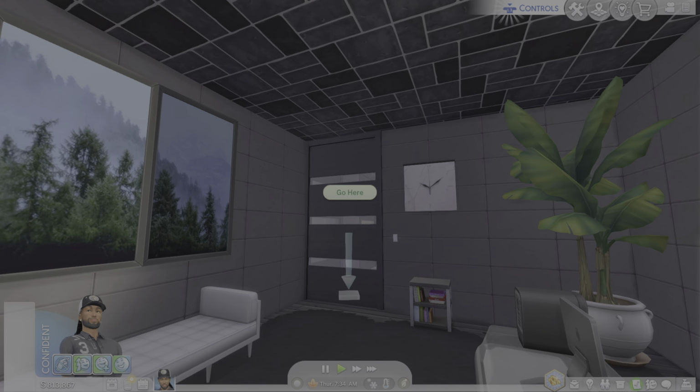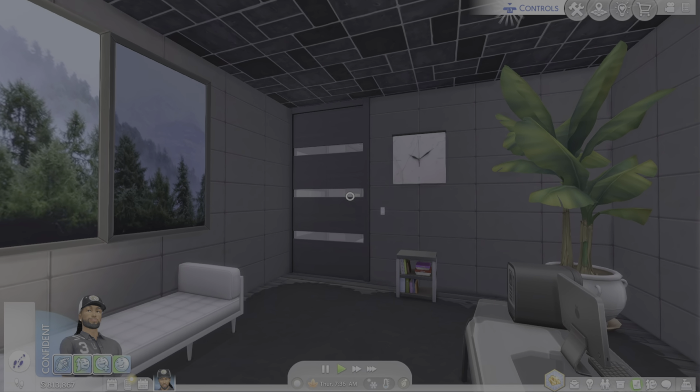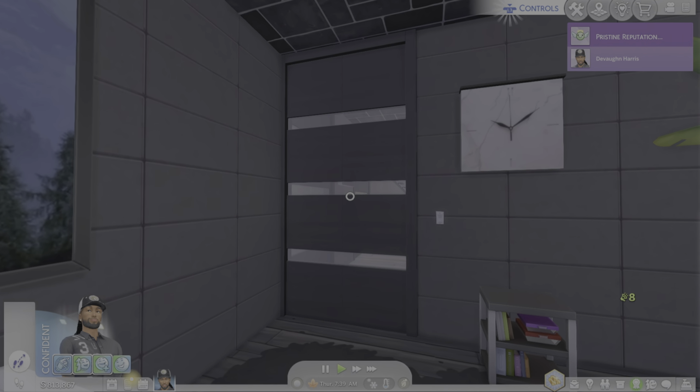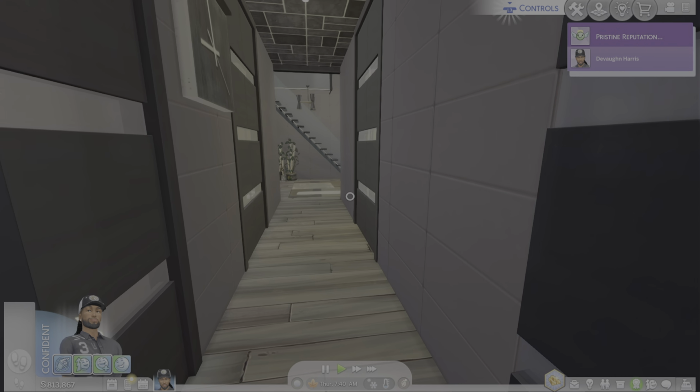There's another clock. Guess he has to think about it. So now we're gonna go. I don't know how his reputation went up because of this house.